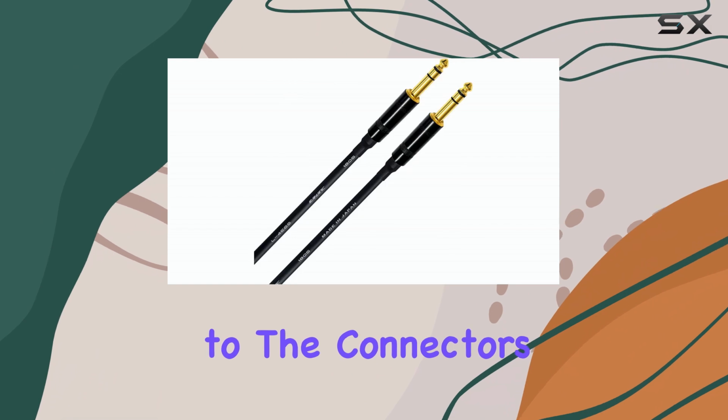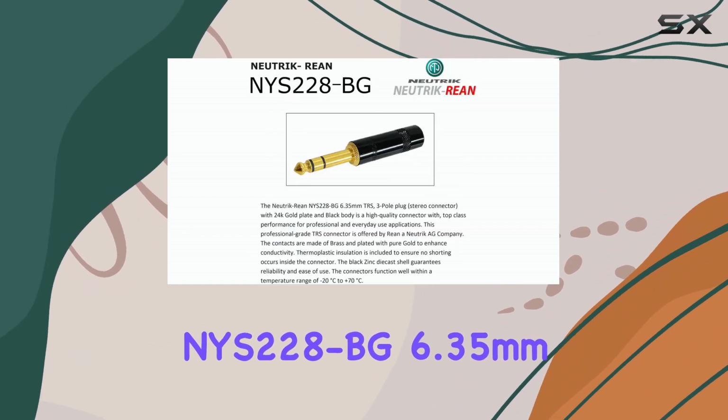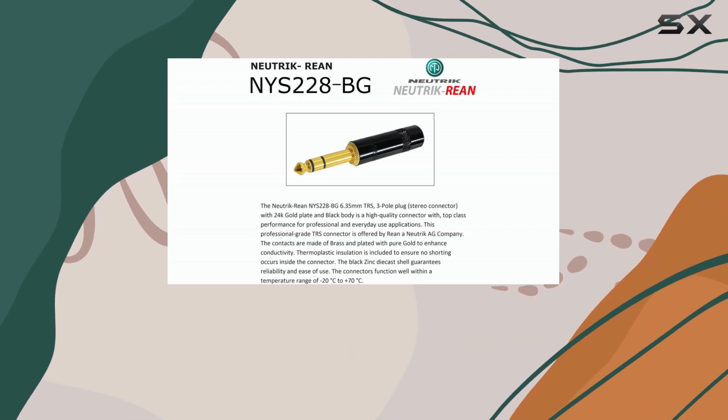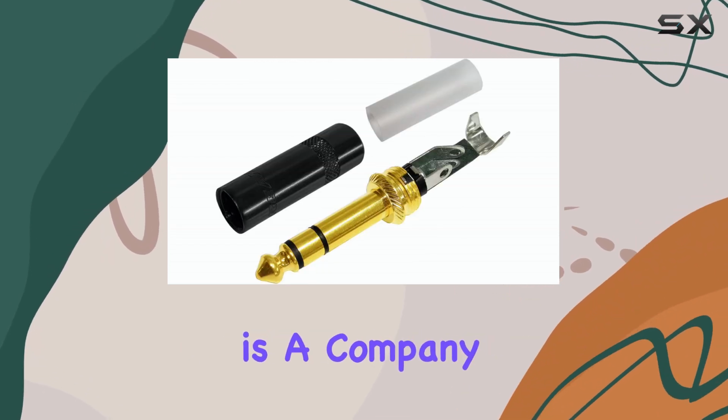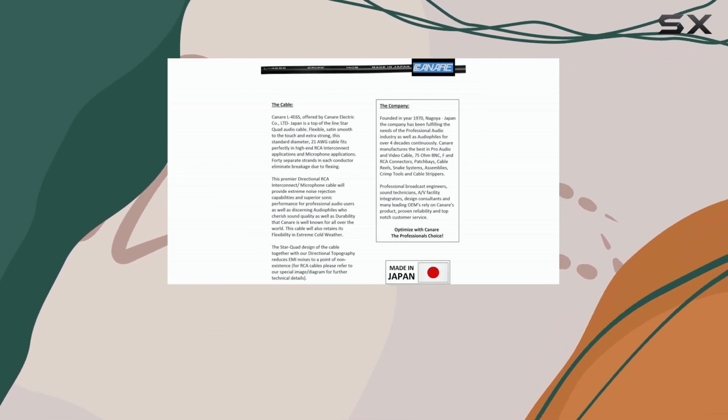Moving to the connectors, these cables use the Neutrik NYS 228 BG 6.35mm TRS plugs. Neutrik is a company under the Nutrik AG umbrella, another name synonymous with quality connectors.